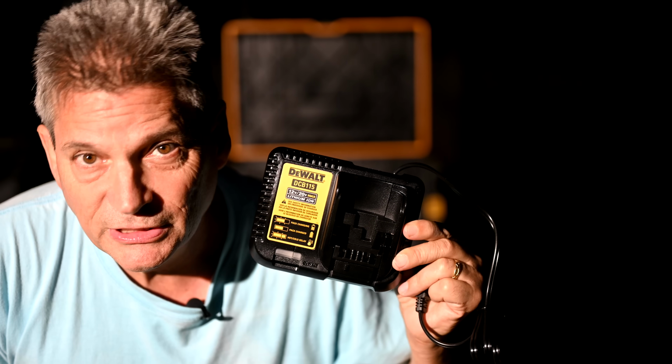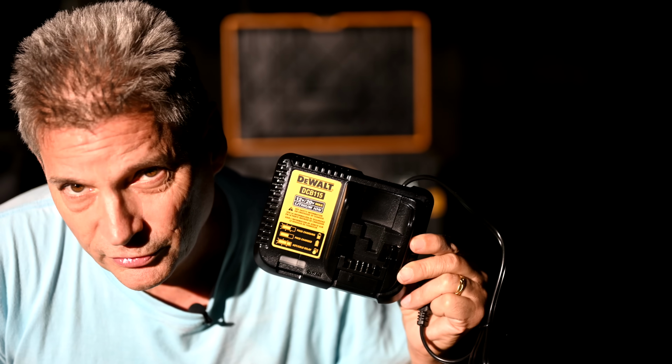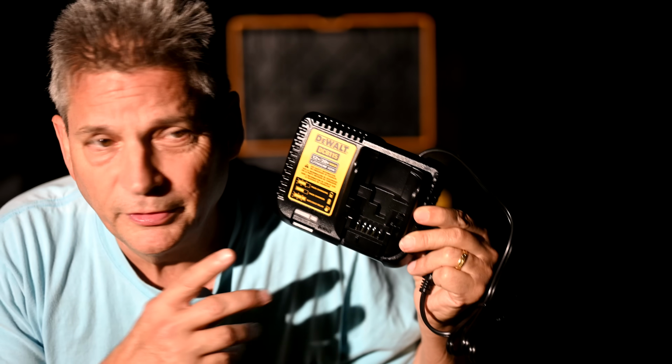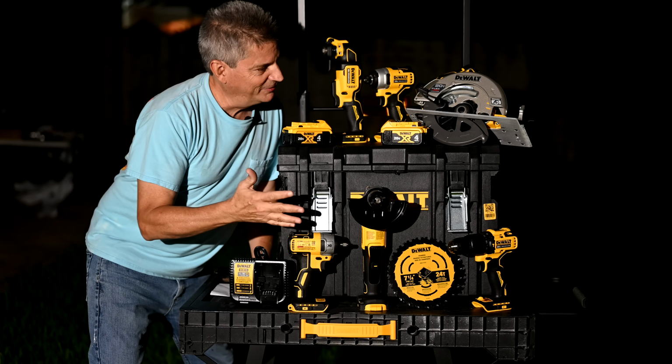Okay, so this is the DeWalt DCB115 battery charger. And chances are, folks, that if any of you own any DeWalt tools, you probably have 1, 2, 3, 4, 5, 6, or 7 of these lying around. Well, what do you think, folks? Huh? Here's the whole kit and caboodle.